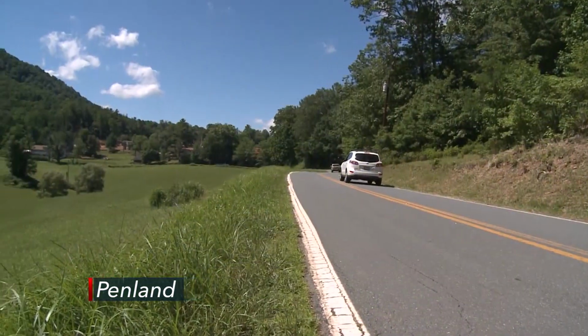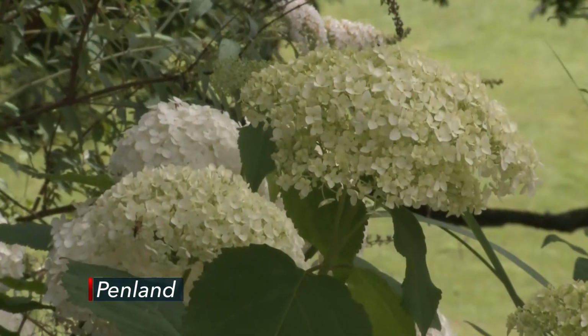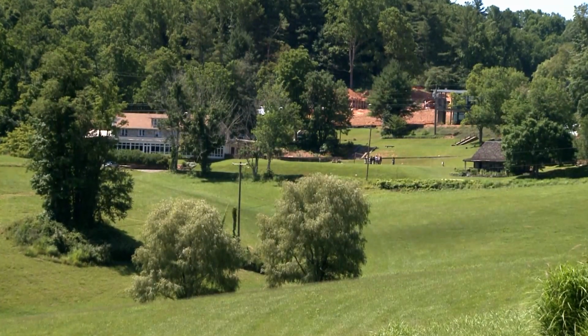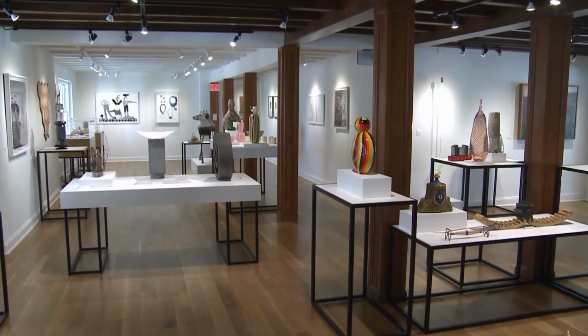Located off a two-lane road in the North Carolina mountains, you'll find a cluster of mismatched buildings that make up the Penland School of Crafts. It's kind of like a place to feed your artistic soul.